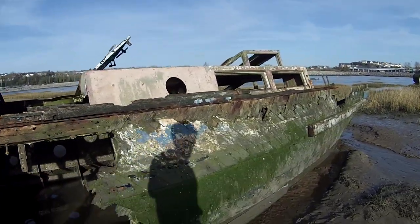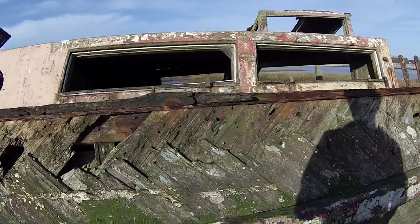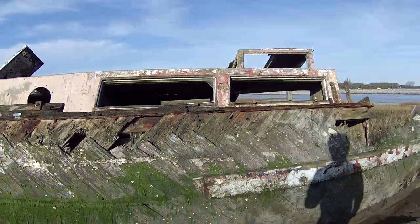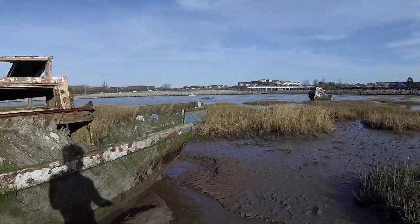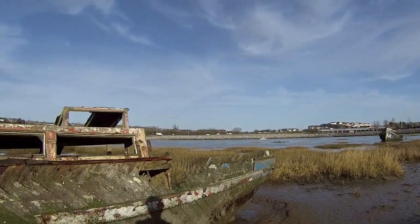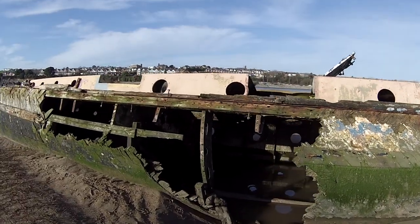Me and Lee may come back later at sunset, but it's just stuff like this. I really like shooting, guys, stuff with, you know, like the photographer in me. It's just the colours and the decay. And as you can see, there's another one over there that I really like. Apparently that's decayed really bad over the years, but why would you make a boat out of wood?